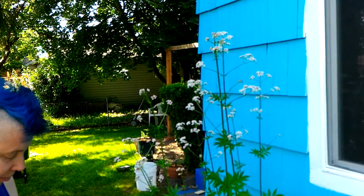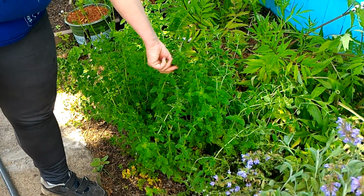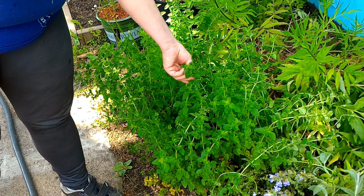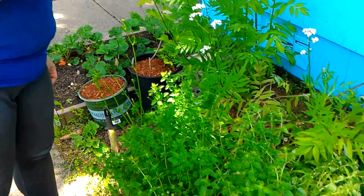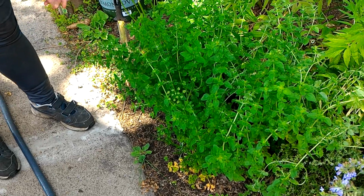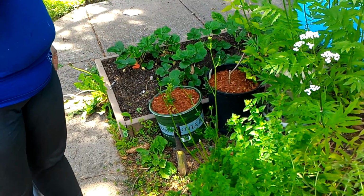Really bad. And oregano. The oregano also gets a haircut today, and it goes into the freezer. I do not want the oregano flowering. It'll make the leaves taste terrible. Parsley. The parsley is flowering. This is its last year. I've been snipping off parsley to give to the guinea pigs forever.